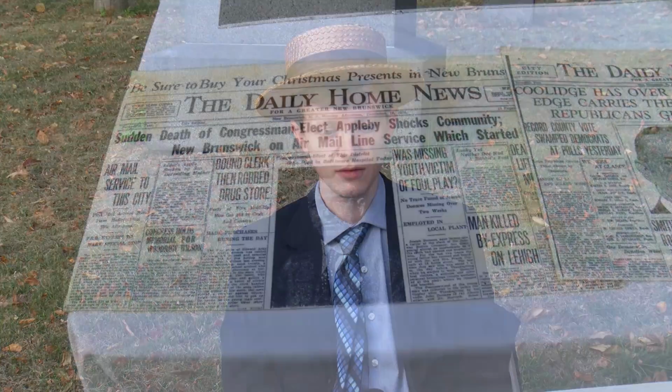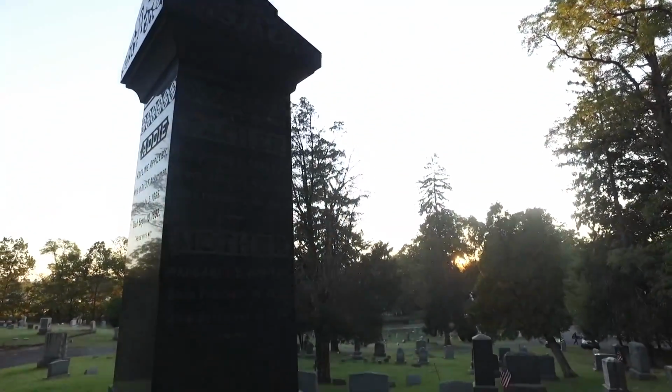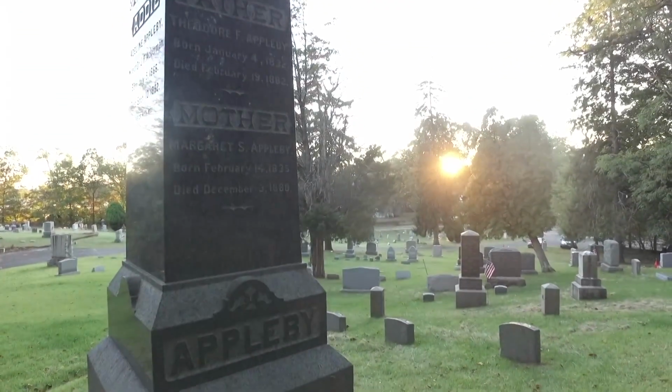Unfortunately, I did not get to live to serve a second term, as I would pass away on December 15th, 1924. I am buried here with my wife, Mrs. Alice Hoffman. We had 3 boys, Harry, Stuart, and Theodore. Stuart would follow in my footsteps and become a congressman himself.